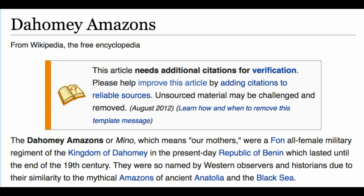It says here, Dahomey Amazons. The Dahomey Amazons, or Mino, which means our mothers, were an all-female military regiment of the Kingdom of Dahomey in the present-day Republic of Benin, which lasted until the end of the 19th century. They were so named by Western observers and historians due to their similarity to the mythical Amazons of ancient Anatolia and the Black Sea. So they were named Amazonians, like the fabled Amazonian women warriors. Alright? They're not the actual Amazonians. You get what I'm saying? They were named due to the similarity to the mythical Amazons of ancient Anatolia and the Black Sea.